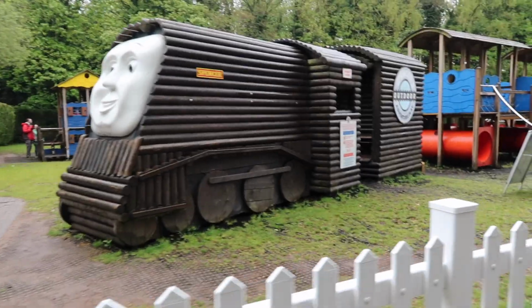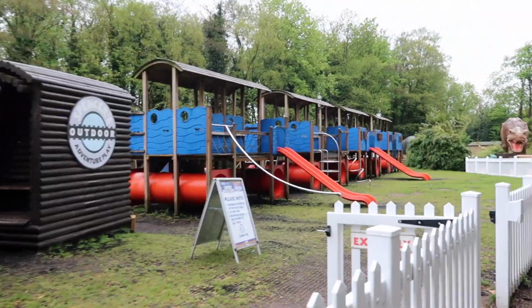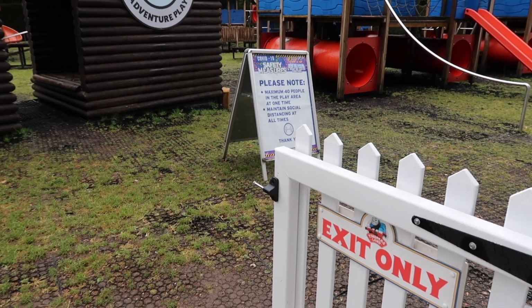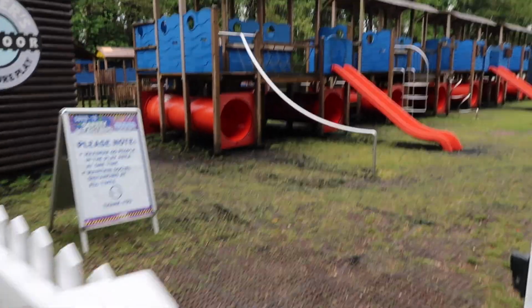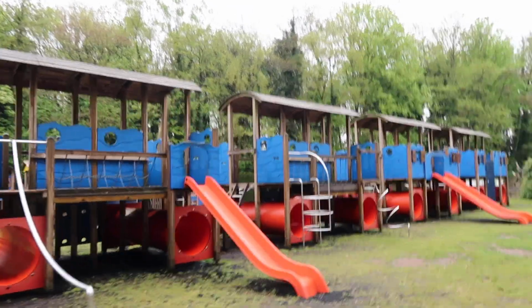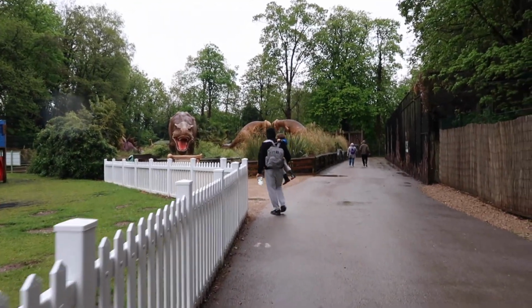We've got pretty awesome outdoor adventure play. This is Spencer's Outdoor Adventure Play here. They've got some guidelines here. Maximum of 40 people in the play area at one time, and you've got to maintain social distancing, which is fair enough at the moment. But this is a really pretty intense playing area. And we've got dinosaurs.